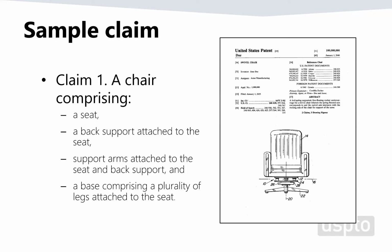Could you look around your house, probably the chair you're sitting in now? Could you say that this claim right here is patentable? Yes or no? Type it in the chat. Any answers? Persons are saying no. All right. Good answer. No. All right. So looking at this claim here, again, a seat, back support, arms, and a base.